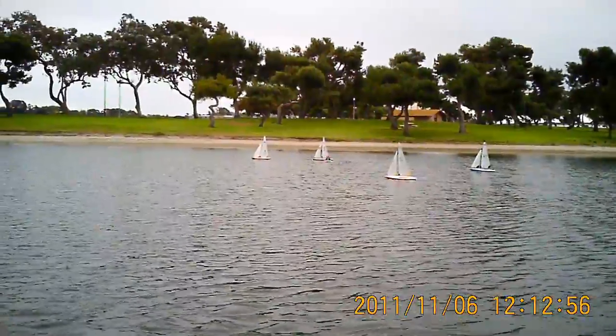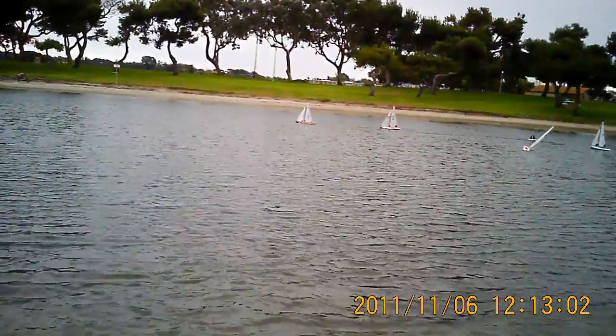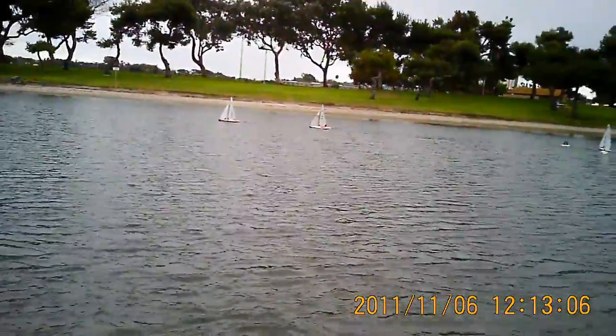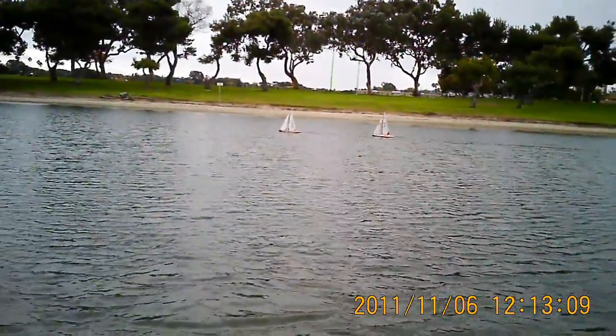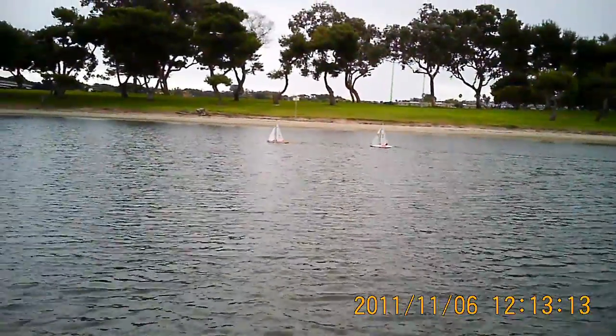Just getting around. That's the offset mark for the weather mark, and now we're going to be reaching a broad reach, kind of somewhere between a broad reach and a close reach as the wind moves around. We're headed down to the marks that initially made the starting line.